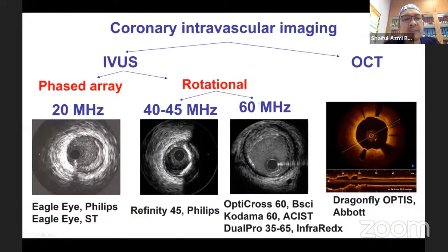So basically on the left is a phased array. This is something which is quite old. Eagle Eye by Philips, 20 megahertz. Right now we have rotational IVUS in the middle, whether it's 40 to 45 or 60 megahertz. If you have a 60 megahertz, the resolution is better. So for instance, the OptiCross 60 by Boston Scientific, and we have that in our armamentarium in my hospital.